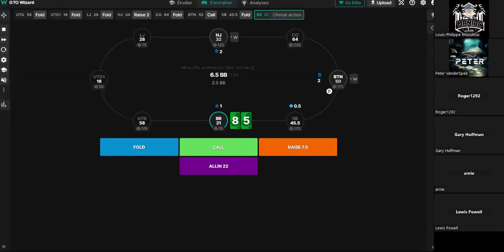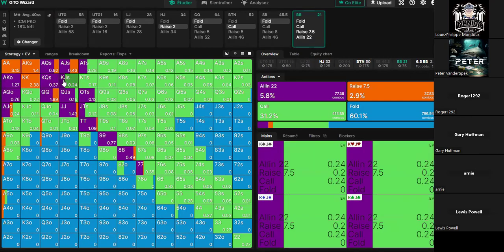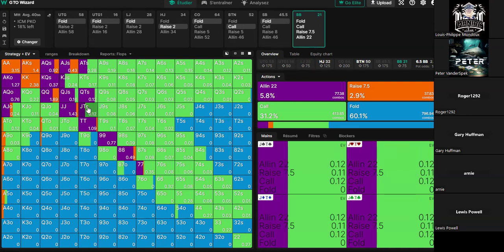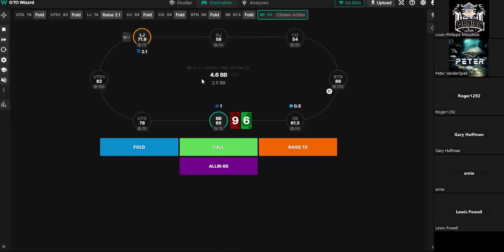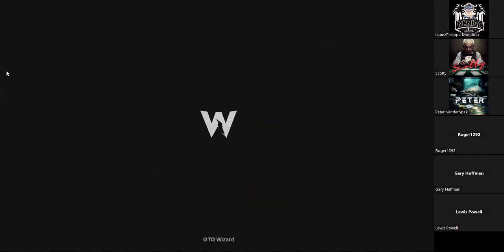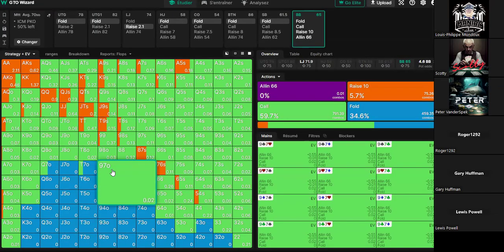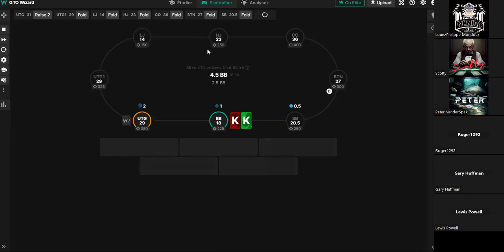Jam. Yeah, like 18% field, you gotta respect the bubble, right? We can't jam king jack suited every time or jack ten suited every time. You have to be respectful, but not so respectful that you fold the 8-5 suited. Fold the 8-4 suited. This is close. Probably fold. Yeah, I think so. Think we fold 9-7? I don't think so. See, look, we dominate 8-7.